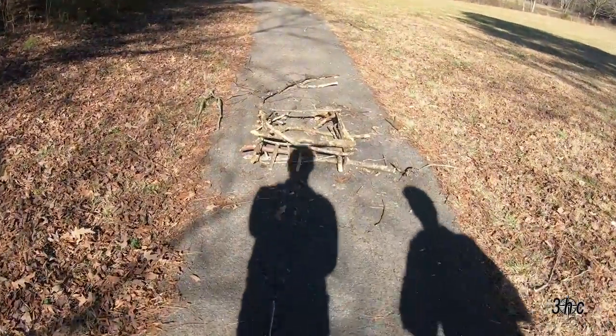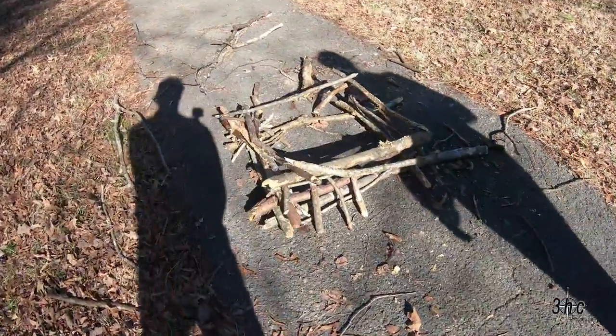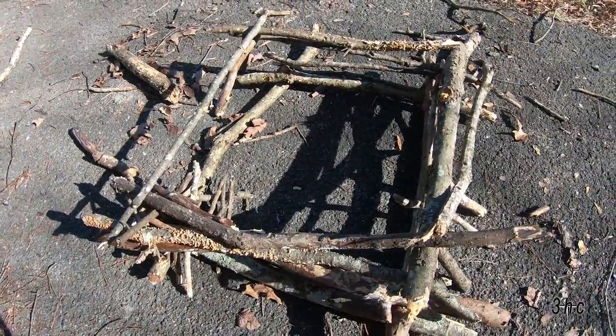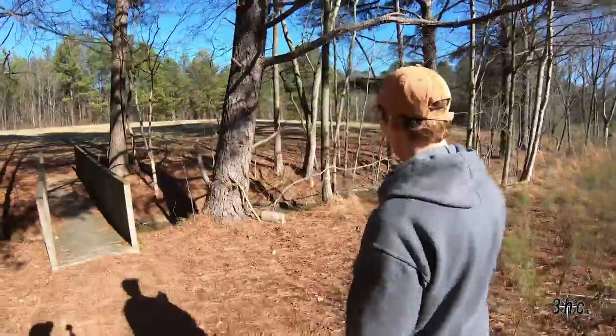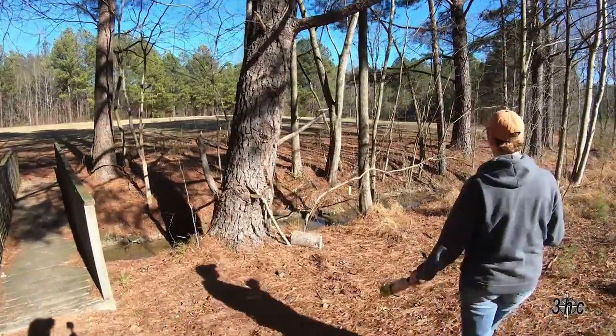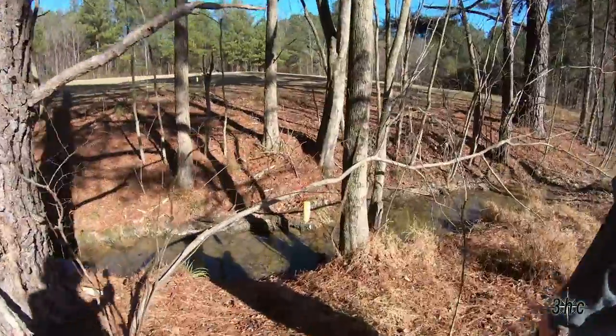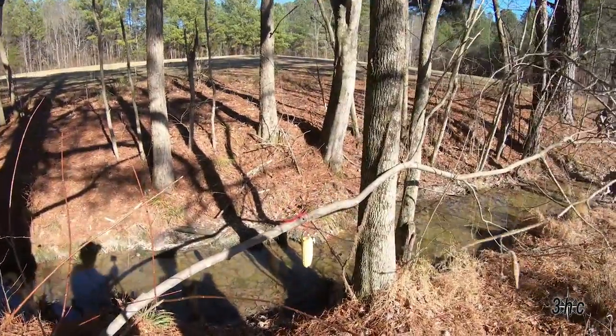Oh, check this out. Somebody tried to start building their own log cabin. That's cute. Sure enough, they got inspired. That's cute. Uh-oh, look at that. Okay, I think we need to start looking.